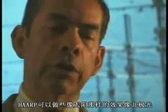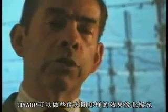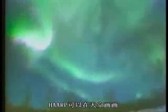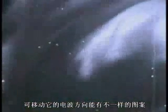HAARP can create some of the effects that the sun creates that are similar to the aurora borealis. HAARP can paint designs in the sky, if you will. You know, it can take the beam and move it in any pattern that the scientist who's doing an experiment might want to do.